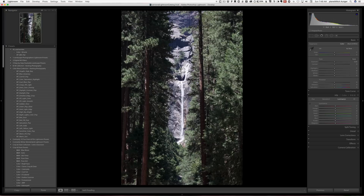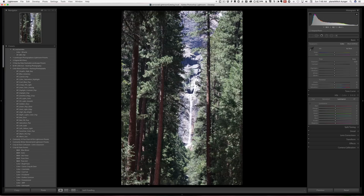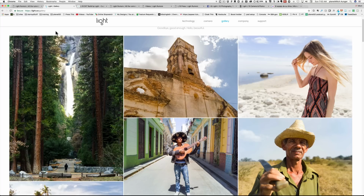But this is the first time I've been able to actually look at the same location with the light and with another camera. And so it's giving us a little bit of information that we can compare side by side. So there you have a quick look. Okay, not so quick. I tend to get a little rambly. Quick look at the latest images from Light on their brand new gallery.